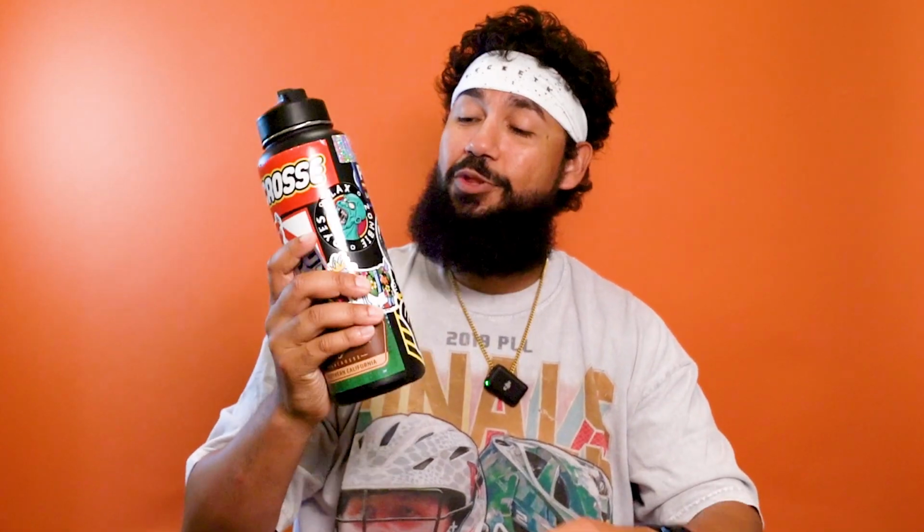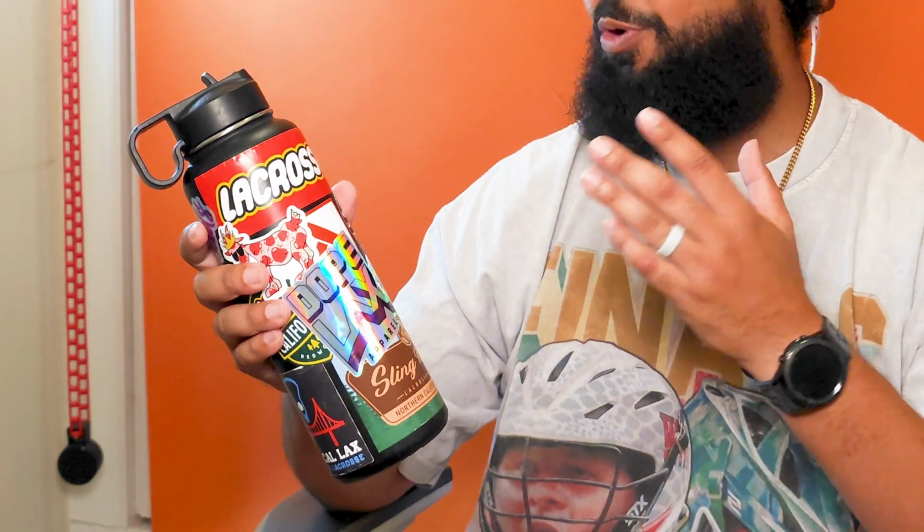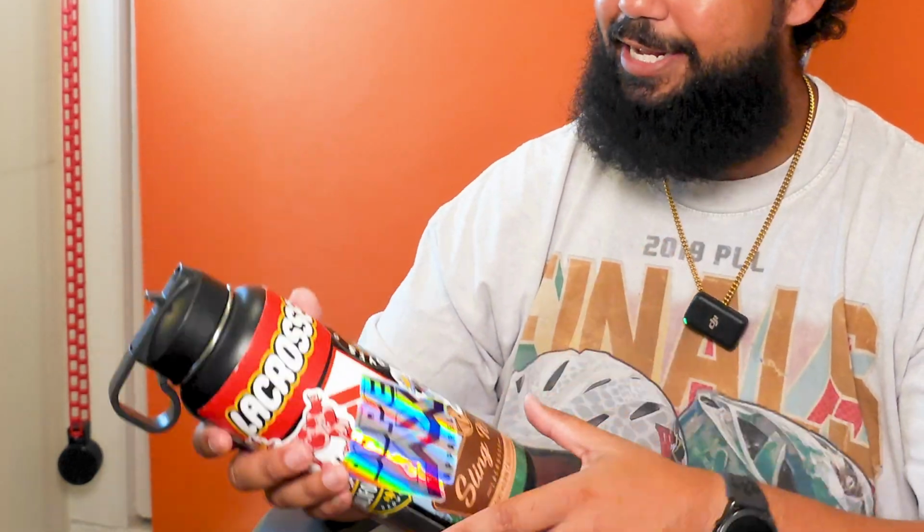Number three is the water bottle. I believe this one is a Hydro Flask right here with a whole bunch of stickers just so I don't lose it. It's great to keep you hydrated. It keeps the water cold when you need it and hot when you want it. Totally need a good water bottle in your supply.